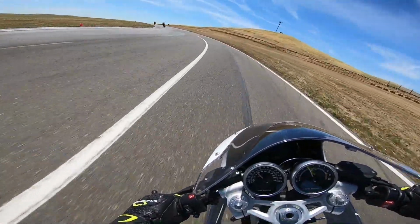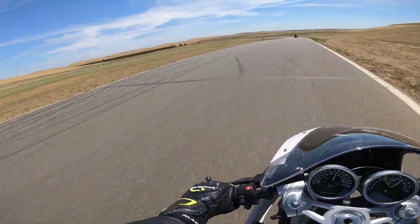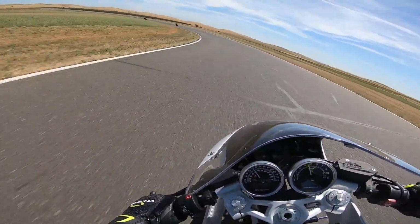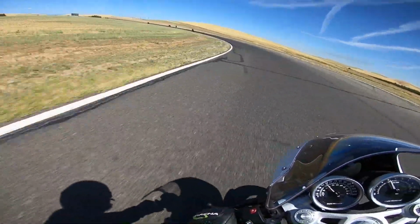I'm terrified right now because I've never ridden a bike like this, let alone like this on a track. So let's take it easy. Now we are in the C group. We got a little mishap here.